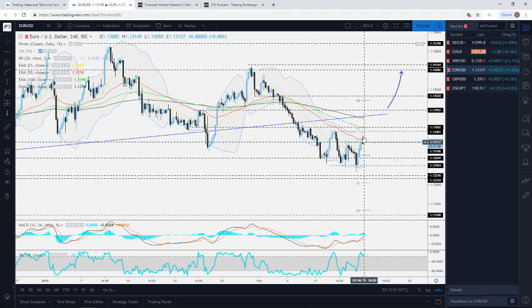If this decides to drop nicely and breaks below last week's lows here near the 112.50, then further declines are possible, and of course this could confirm a forthcoming lower low.